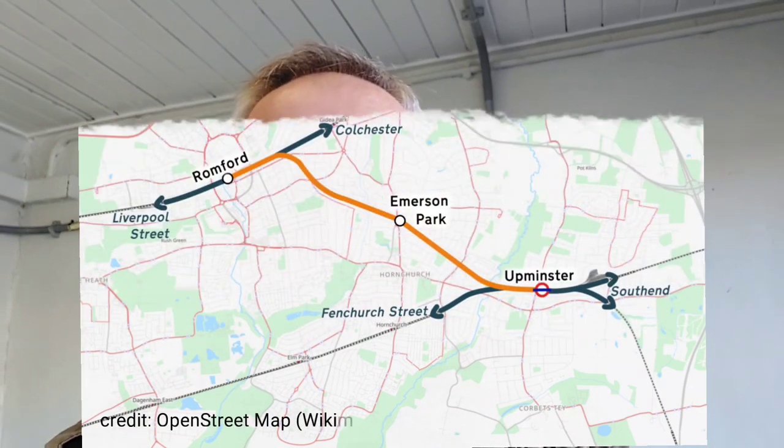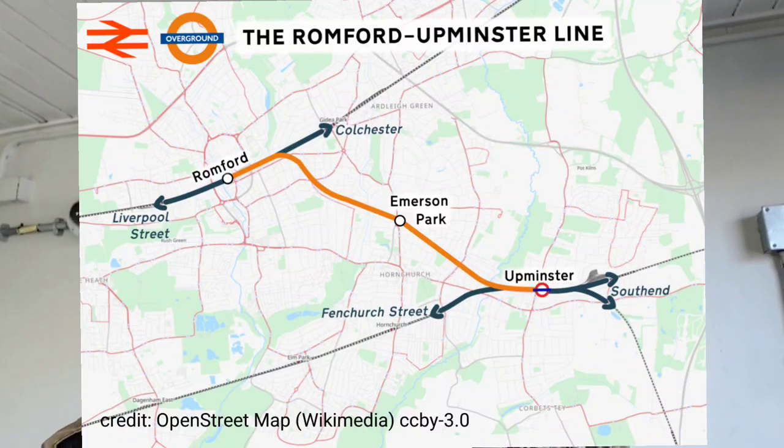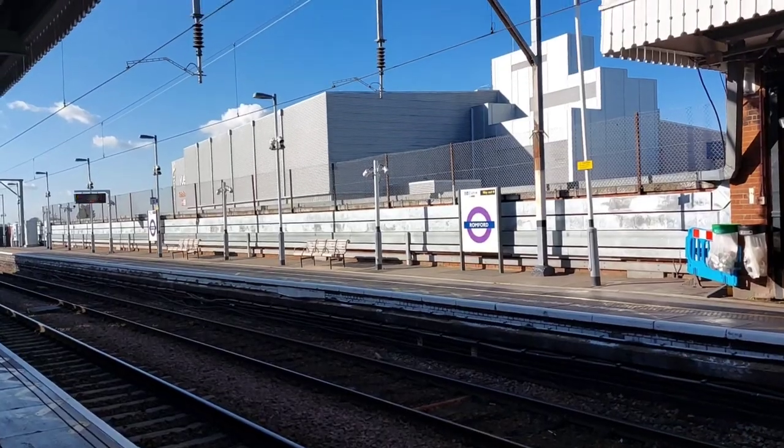Okay, so I've never been on this line before. I grew up in around Romford, and whilst I've been on the trains, I've never actually been on this line. So just a little bit of history. The line goes between the London Tilbury and Southend railway line, which is run by C2C now, Upminster, goes through Emerson Park, and then terminates here at Romford on the old Great Eastern main line, now run by Greater Anglia. The line was opened, if I check my notes, on the 7th of July, 1893.